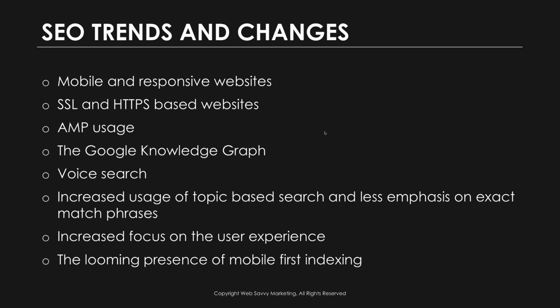Voice search also, I can't even tell you how much voice search gets used in my house by my kids or my husband. It's used by everyday users, and it's becoming more and more popular, and we as marketers or website owners need to adapt to that. Then there's increased usage of topic-based searches and less emphasis on exact match phrases. We're definitely going to cover that today because that is a big shift, and that's been happening over time.